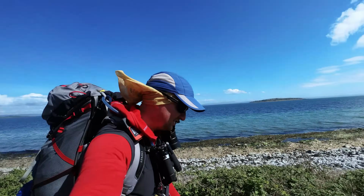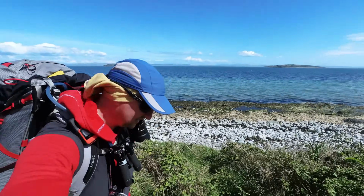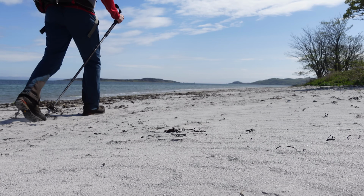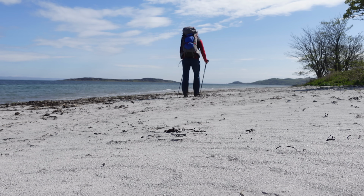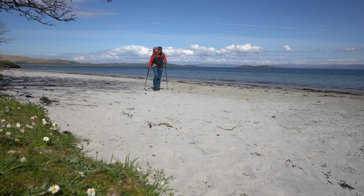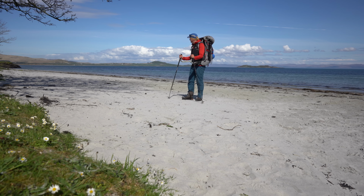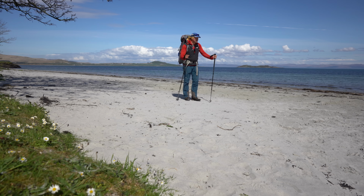After a wee bit longer, I soon found myself down on the shore, down by the sea, and there was a lovely cool breeze just wisping in off the sea, which was very welcome. Well, as if this couldn't get any better, look at this lovely white sand beach. So nice. What a way to get back to the jetty. I didn't know this was here, so yeah, it's running for a few hundred metres, so I'm going to continue along here.